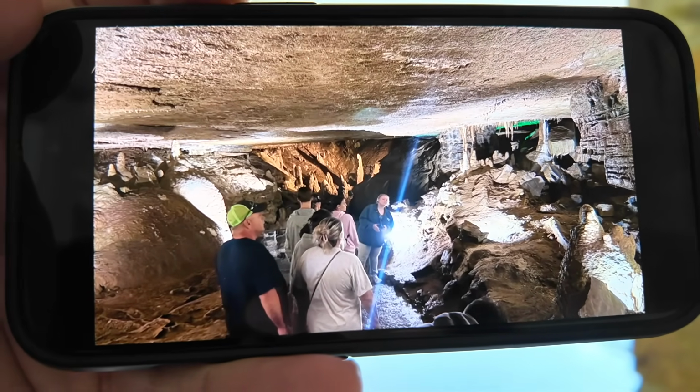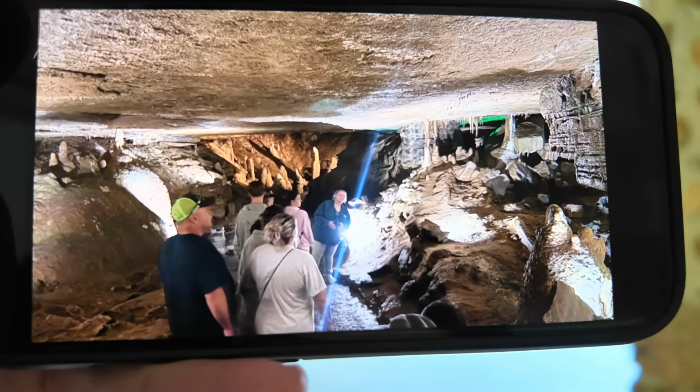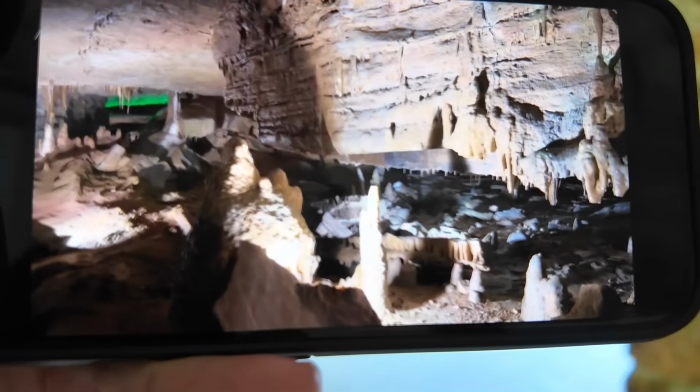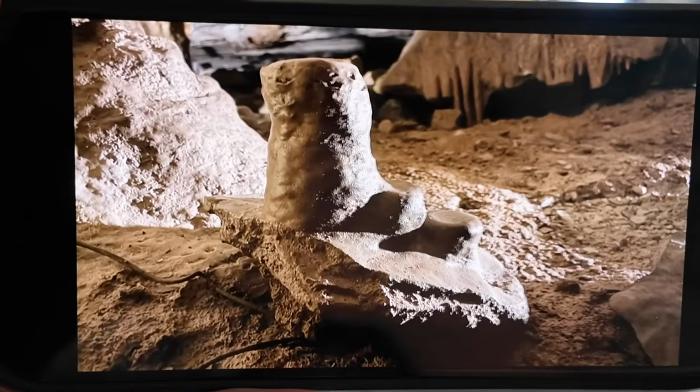So this is where we first enter the cave. Shout out to the tour guide. She was awesome, very knowledgeable, throwing out all the extra facts to us. Lots of stalactites and stalagmites here for you.